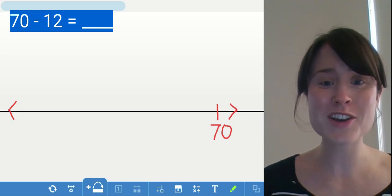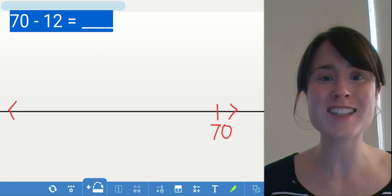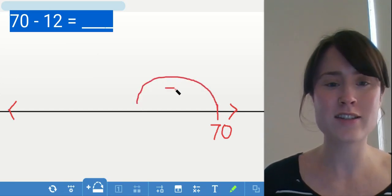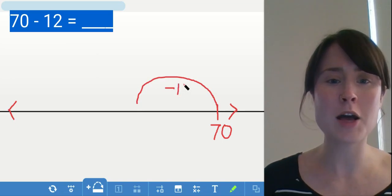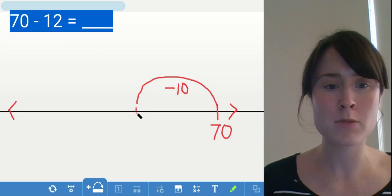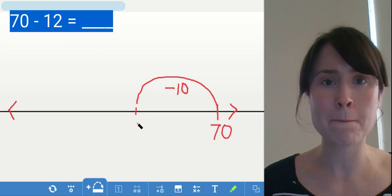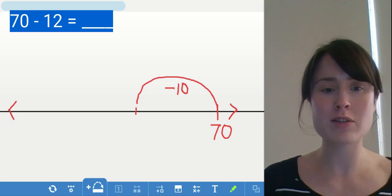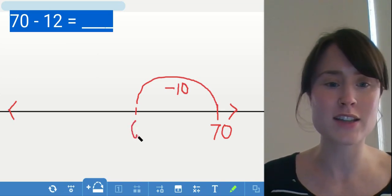That's right. First graders are experts at counting backwards by 10. Let's take a hop back of 10. And I label that hop so my friends and my teacher will know what I'm doing. Minus 10. All right, tick mark and label. What's 70 take away 10? Ooh, that was speedy. Yes, it's 60.